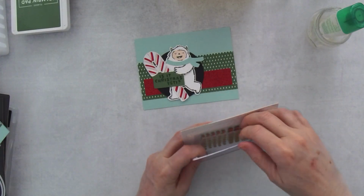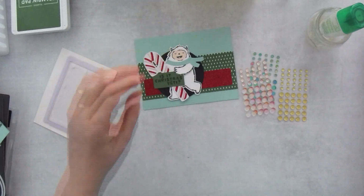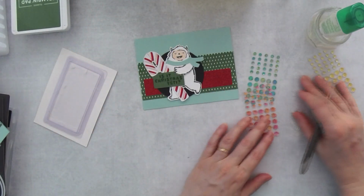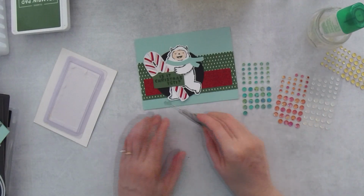They are great. I don't need to put adhesive on them, which I love. And we've got 4 different colors. I'll use one of these green-blue ones down here.